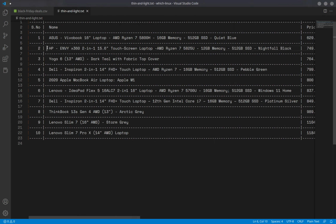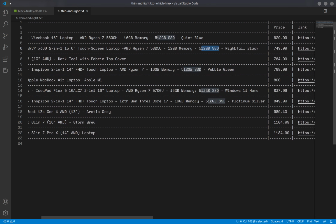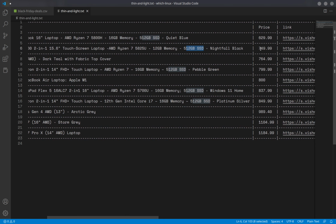This two-in-one touchscreen laptop is from HP. It's the Envy x360. We have a Ryzen Pro processor here, the AMD Ryzen 7 5825U, which is a Pro series family. Unfortunately, we only have 12 GB of RAM and 512 GB SSD, pretty regular. And this goes for $750.